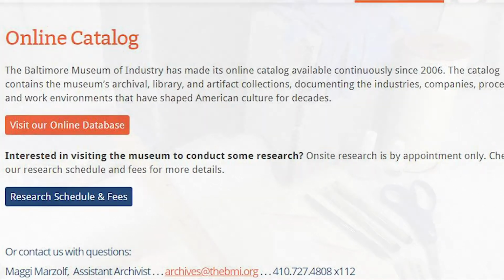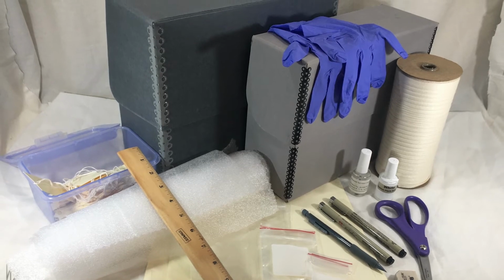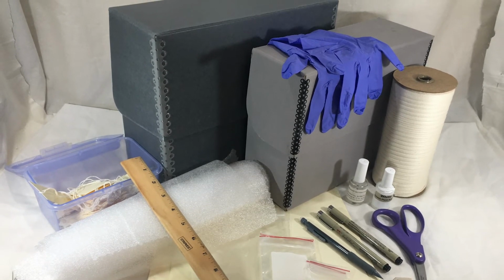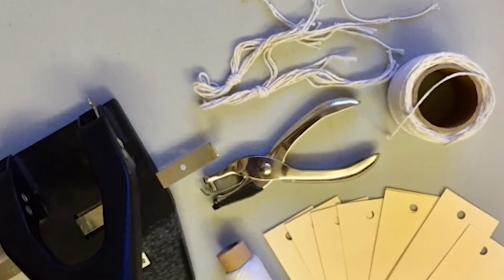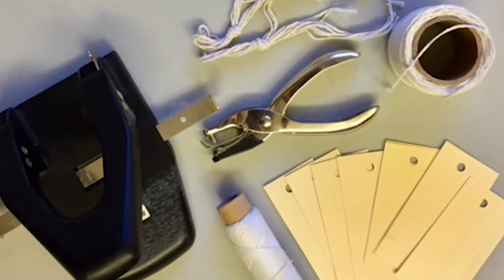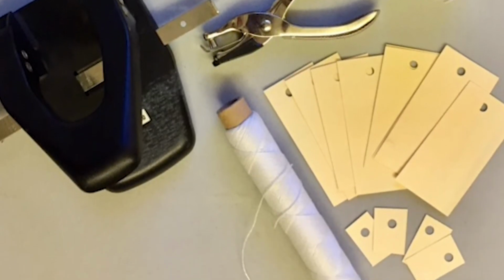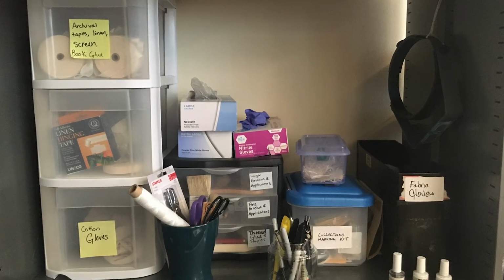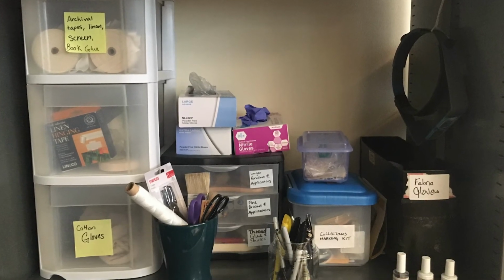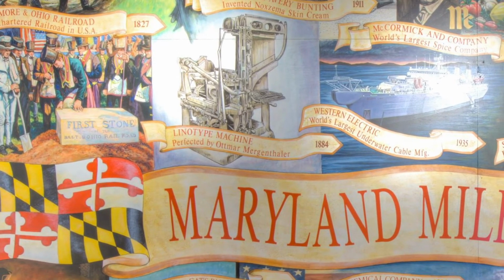accessible through our website. The storage or housing of artifacts involves the use of many different types of materials to protect the individual artifacts. These materials are inert, pH neutral, or acid-free. This pertains to boxes, tissue, folders, and packing materials. We don't use bubble wrap and newspaper or any materials that are petroleum or wood-based, as these materials have detrimental effects on objects.